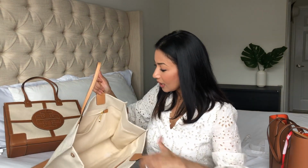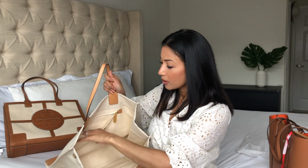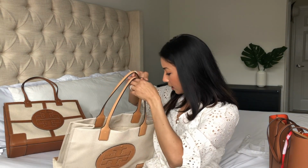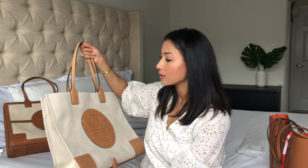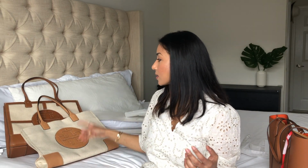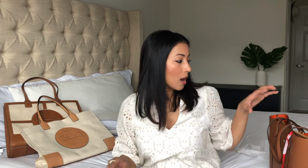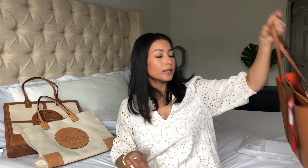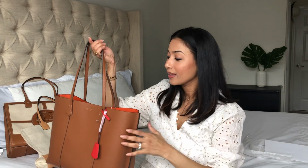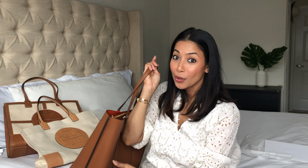Okay, now this one also has a zipper compartment just like the other one, and a pocket. So yeah, since I already have this in my collection, it just doesn't make any sense for me to keep another one. So that is why that is going to go back. But as far as this one, I love it, and I'm going to quickly give you a little bit of a mod shot to show how it looks on my frame.